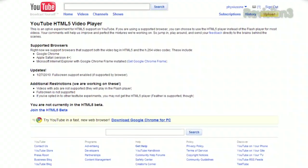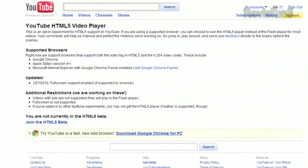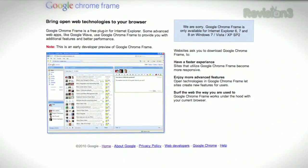First up, YouTube's HTML5 demo. That's the thing people are talking about as being the replacement for Flash video. Think YouTube using H.264 video instead of Flash. It works on browsers that support the video tag in HTML5 and the H.264 codec, which means Google Chrome, Apple Safari, and Internet Explorer. Well, Internet Explorer if the Google Chrome Frame is installed.